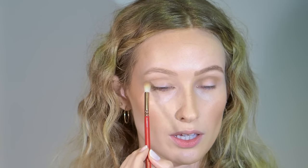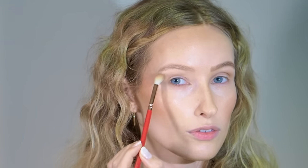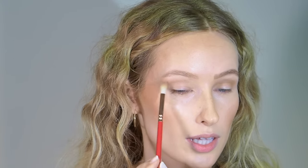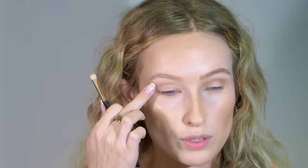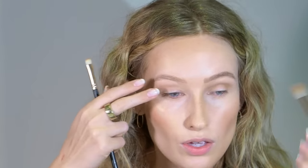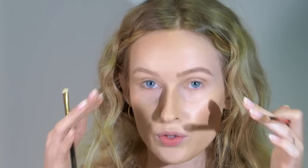So instead of bringing it all the way in to the inner corner and just going like this, okay, you need to be going here, bringing it in a lot shorter, and then flicking up and out, bringing it up to the end of the tail of the brow. If you have an eye similar to me, this helps push that back and lift that. Whereas this just enhances the fact that this comes forward and creates a hood on your eye.